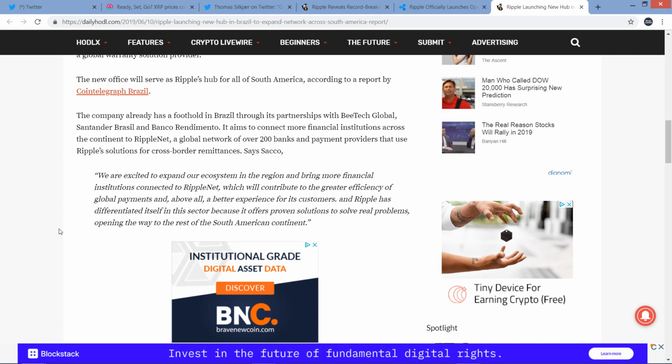Okay, and then here's the quote from Ripple stating, "We are excited to expand our ecosystem in the region and bring more financial institutions connected to RippleNet, which will contribute to the greater efficiency of global payments and, above all, a better experience for its customers. And Ripple has differentiated itself in this sector because it offers proven solutions to solve real problems, opening the way to the rest of the South American continent."